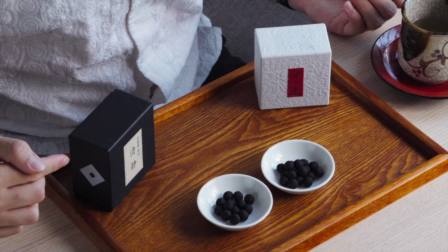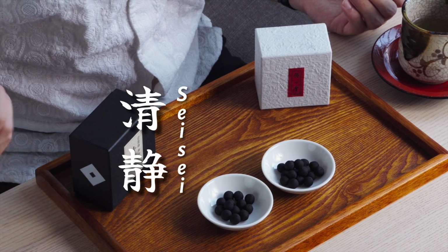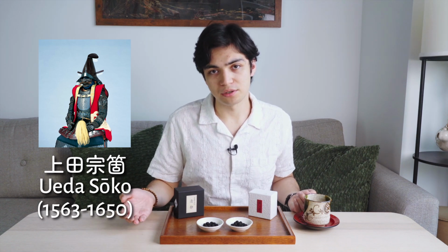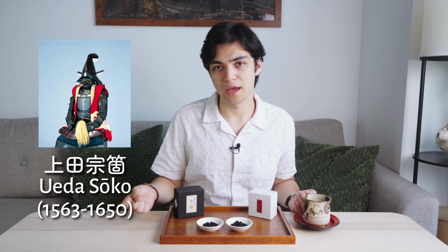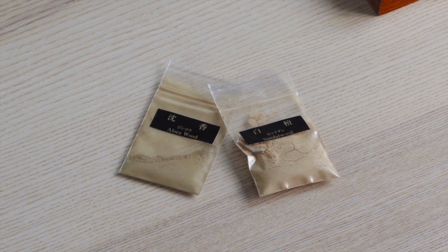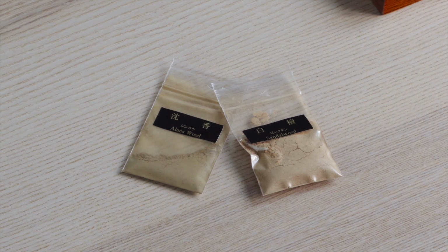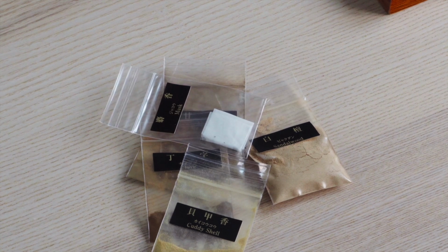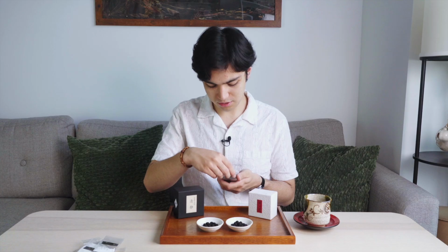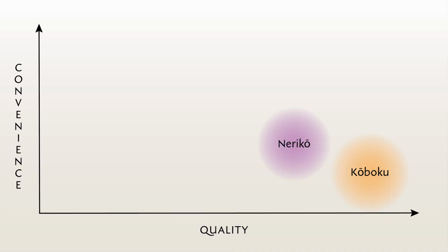In fact, this blend of incense, called seisei, is a recreation of the favored Nerikō of Ueda Soko, a samurai tea practitioner from the Warring States period of Japan, and the founder of the Ueda Soko school of Japanese tea ceremony. In addition to aloes wood and sandalwood, the main aromatic woods, other common ingredients in Nerikō include spikenard, clove, cuddy shell, musk, benzoin, borneol, and Pistachia Kinjuk. As Nerikō is only slightly easier to use than Kōboku and still has an incredibly high quality of aroma, I'm going to place it here on my chart.